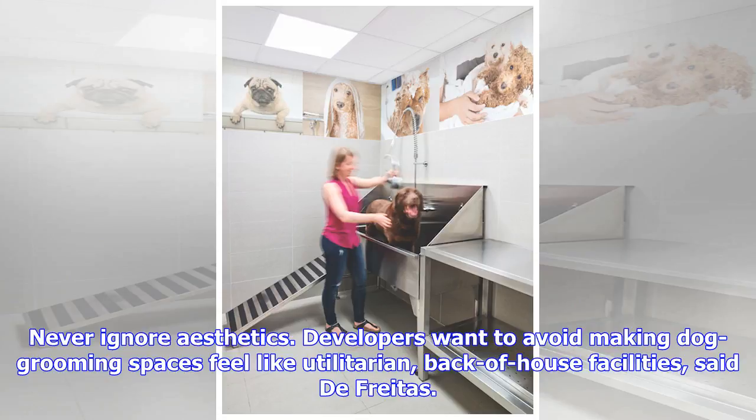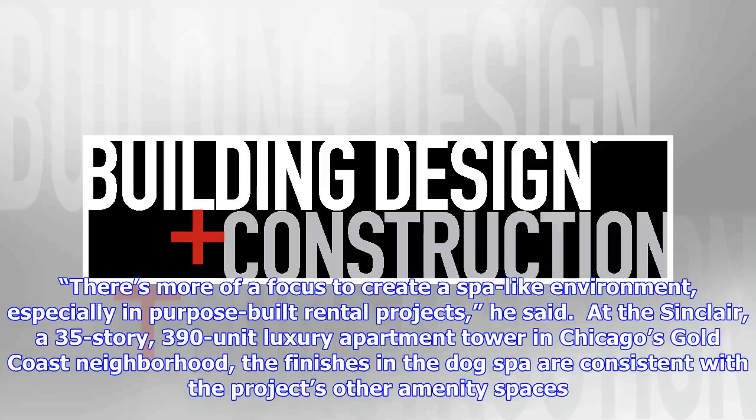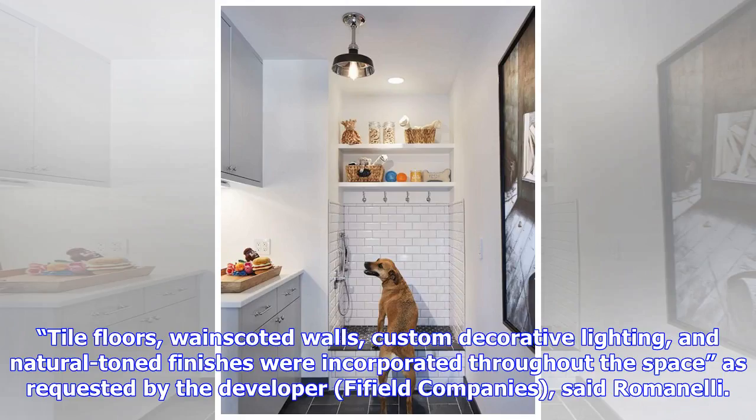Never ignore aesthetics. Developers want to avoid making dog grooming spaces feel like utilitarian, back-of-house facilities, said DeFreitas. There's more of a focus to create a spa-like environment, especially in purpose-built rental projects, he said. At the Sinclair, a 35-story, 390-unit luxury apartment tower in Chicago's Gold Coast neighborhood, the finishes in the dog spa are consistent with the project's other amenity spaces. Tile floors, wainscoted walls, custom decorative lighting, and natural-toned finishes were incorporated throughout the space, as requested by the developer, Fifield Companies, said Romanelli.